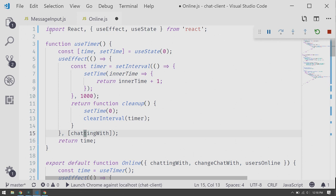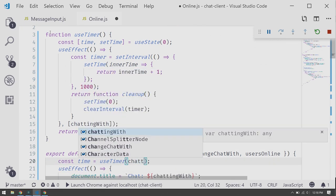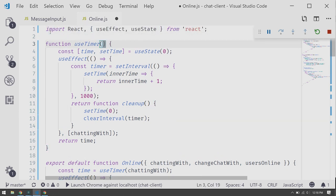Well, it's going to be null. I don't know when it's going to rerun it. I don't want to know. Null's bad. Don't use null. We can just pass it chatting with. So any prop or any other state that you need in your custom hooks, you can just pass it in. Custom hooks are just functions.